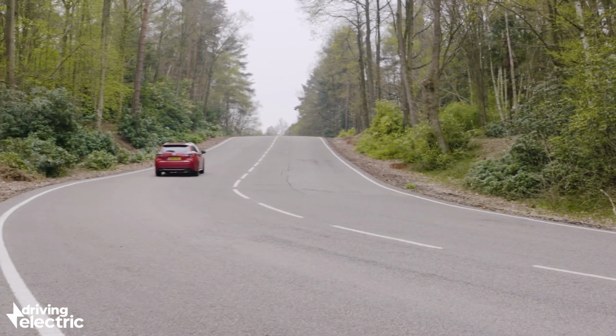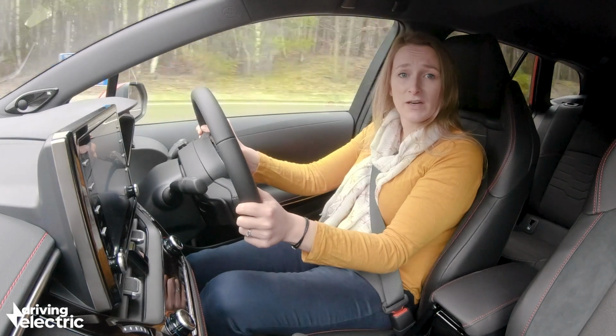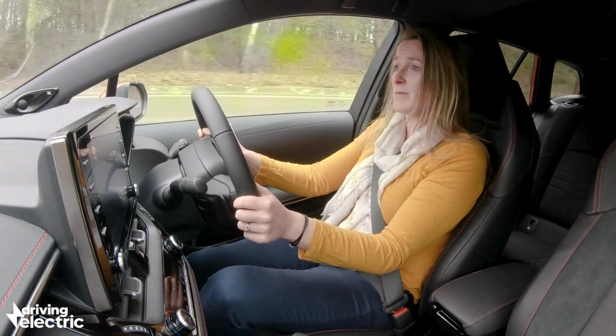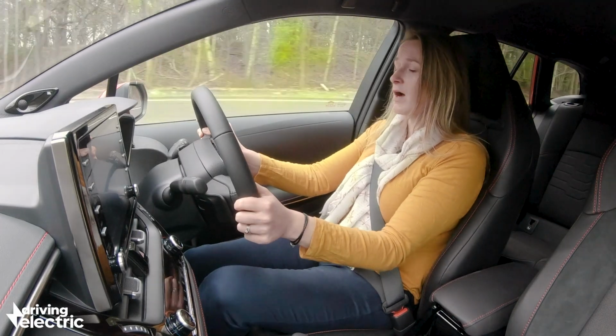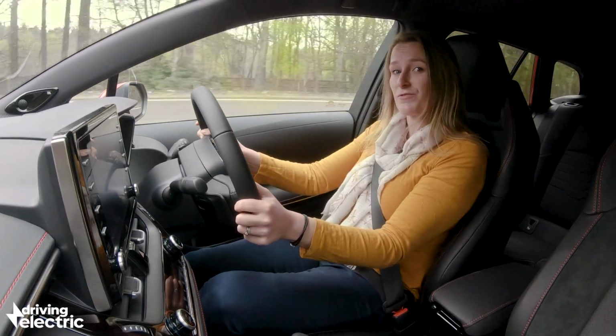It's stoic and relaxing on the motorway, but if you do find a decent road and you fancy giving it a bit of vigour, then it does deliver. It's really satisfying, and I really like that about this car. It ticks all the boxes. Comfortable, easy to drive, relaxing, but with a glimmer of fun.